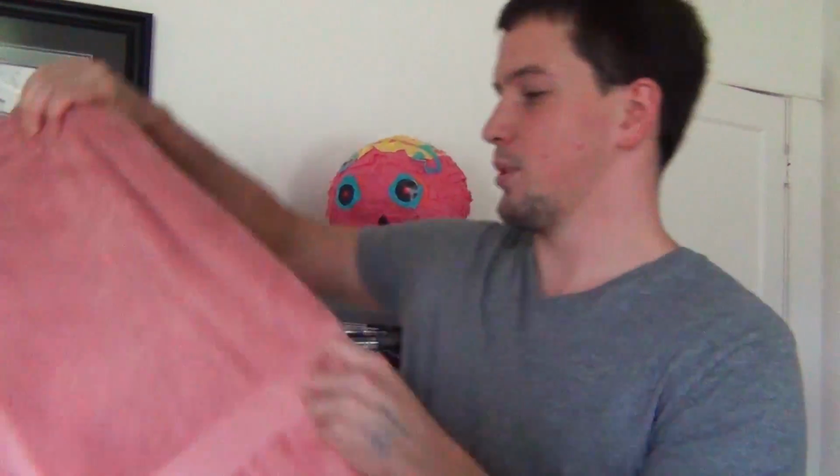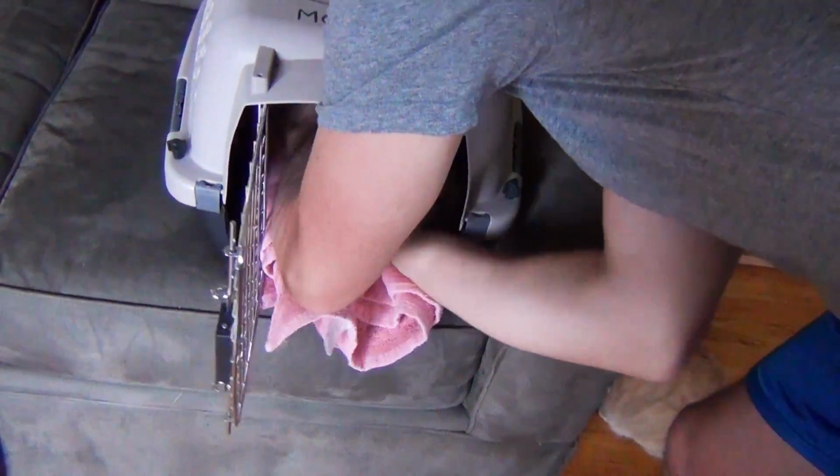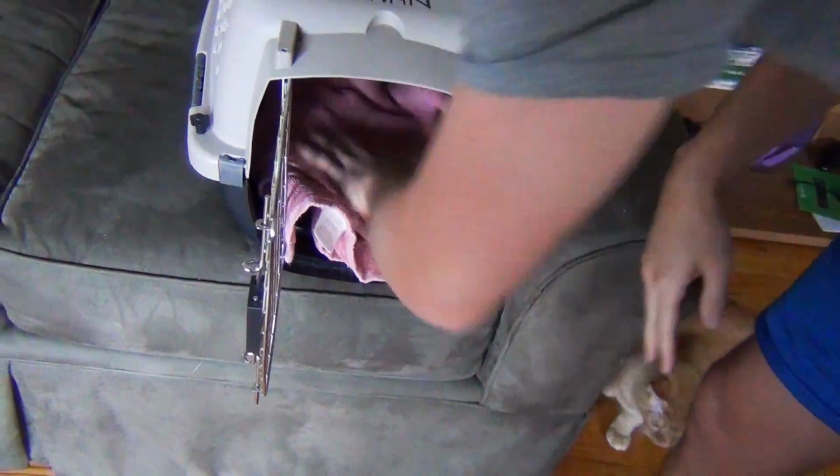Alright, so no matter how you get your cat in the carrier, you're gonna wanna make sure they're comfy. So what I always like to do is get a big towel and fold it up in a rectangle or something, however it'll fit in there, and just stuff it in. Because if your cat's gonna be in there a little while, you wanna make sure they're comfy, they'll just hang out and go to sleep or something.